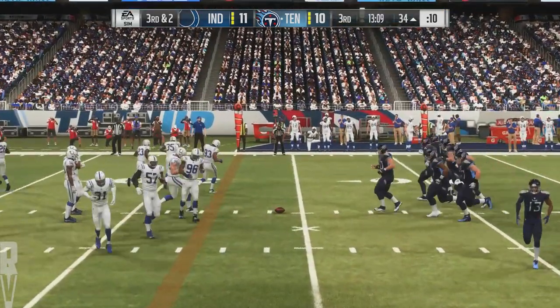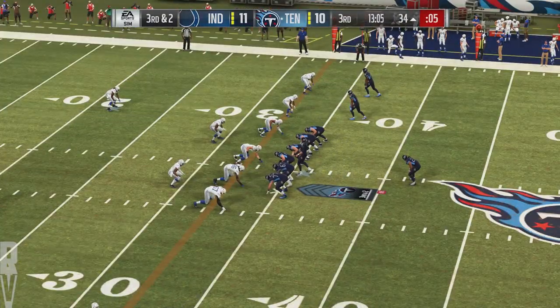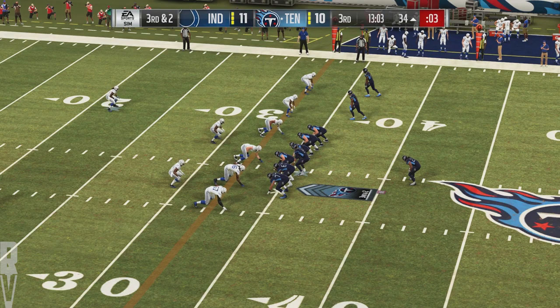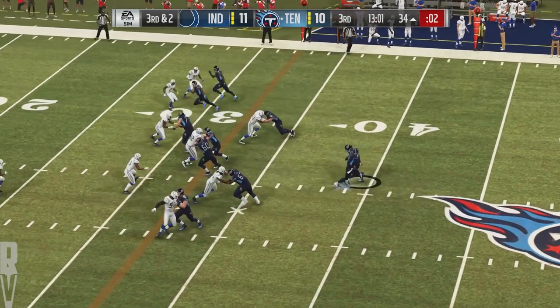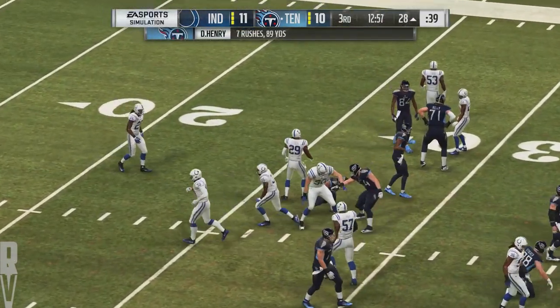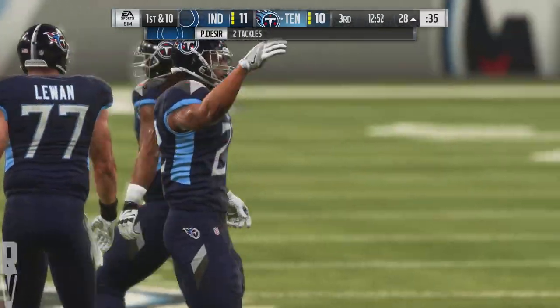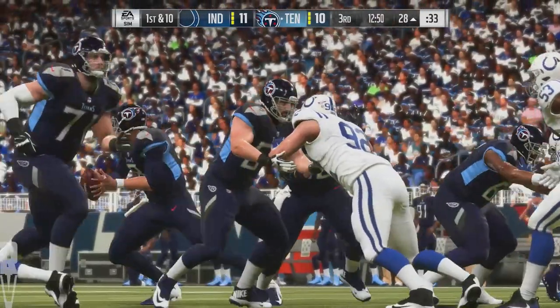The Titans on third down. They've converted 3 out of 5 thus far. This time they face a 3rd and 2. They'll try to run for the first with Henry. And he's got the first as they'll bring him down at the 28-yard line. They get 6 on the pickup there as the drive will continue.